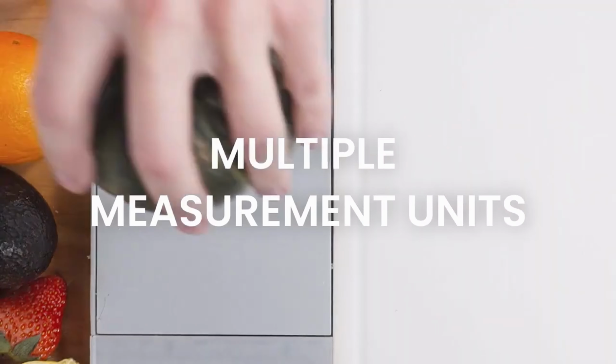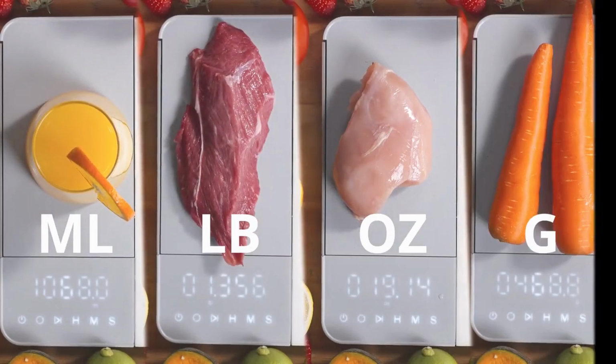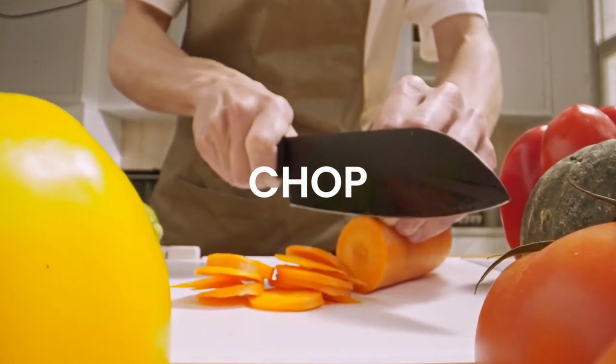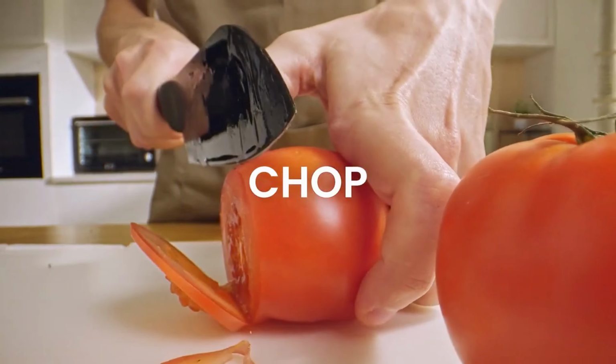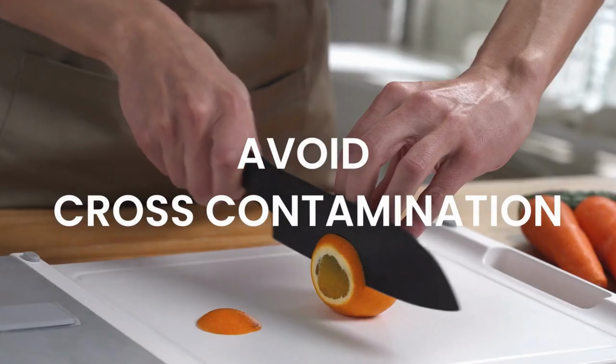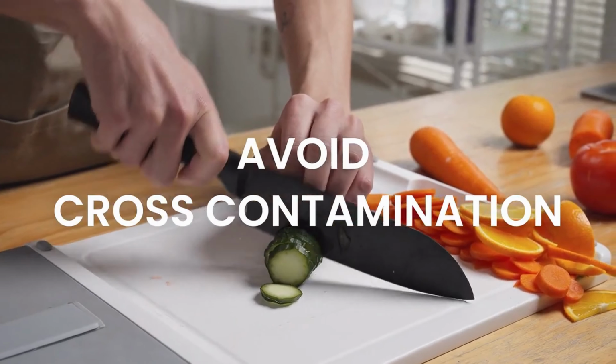The trough design prevents juices from spilling onto your countertops, keeping your kitchen clean. Made from a robust blend of PP plus ABS plus 304 stainless steel, this tool is built to last, resistant to deformation, cracking, and water absorption. Plus, the BPA-free plastic material is resistant to bacterial growth, ensuring your food prep is always safe and hygienic.